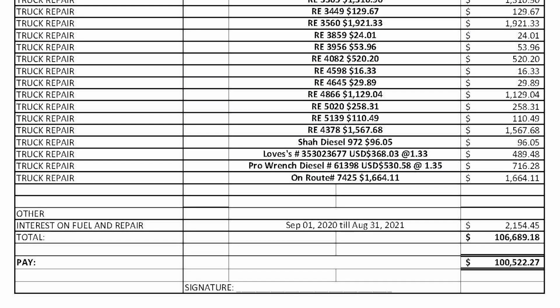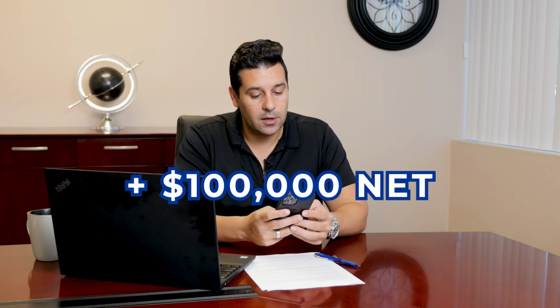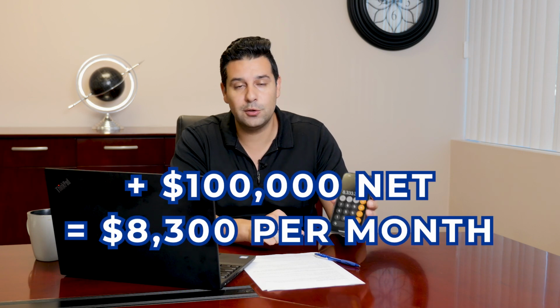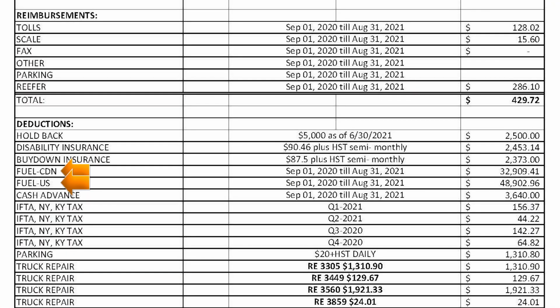What did the driver take home? The driver took home $100,000 net to his pocket. I talk a lot about this, what drivers make, which is about $8,300 a month over the course of 12 months. Now he still has to pay taxes on this. So what's wrong with his truck? I personally think that his truck eats too much fuel. Why?